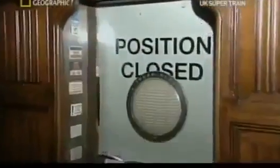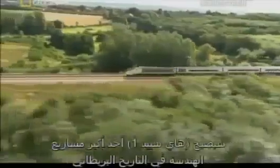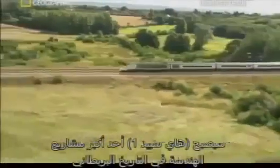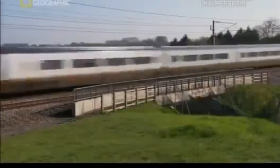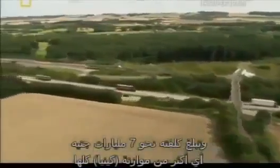Britain needs a whole new railway. 109 kilometres from the Channel to London. High Speed 1 will become one of the largest engineering projects in British history. It will take 12 years, employ 10,000 workers, and cost almost £7 billion, more than the entire budget of Kenya.